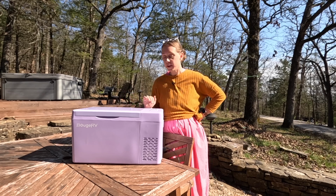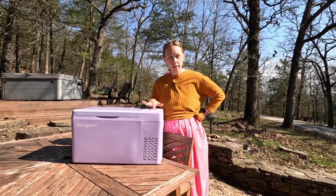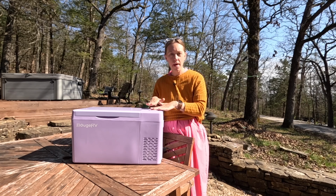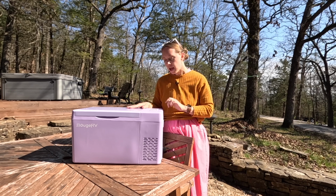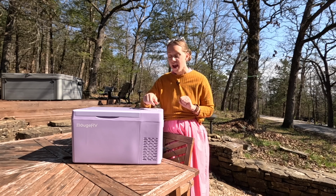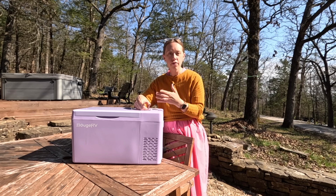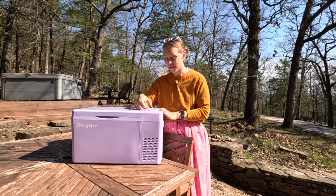The controls are really very simple. It has an on-off switch. It locks automatically, which is really nice because if you're packing this in your car and things are gonna bump the buttons, it's not gonna change your settings. So it has a little lock button, and then of course temperature controls, and you can see that in Celsius or Fahrenheit. And then it even has this little USB port, so you can plug in your phone or something and charge through the power that's going through the fridge, which is convenient.